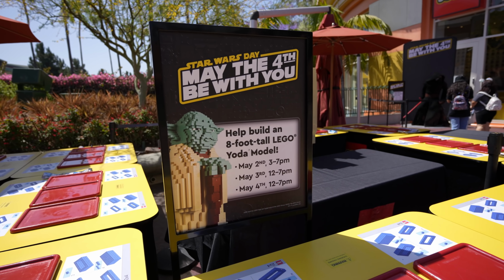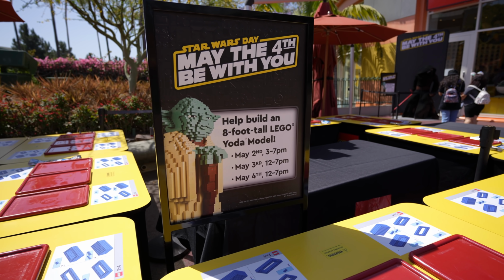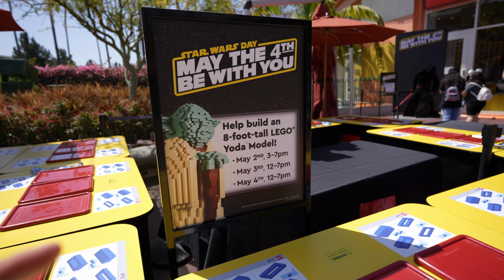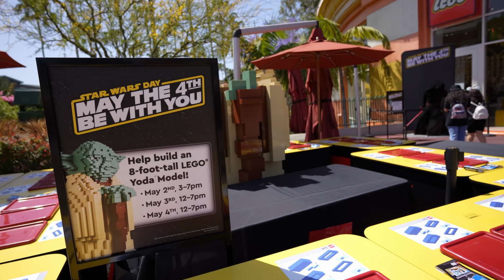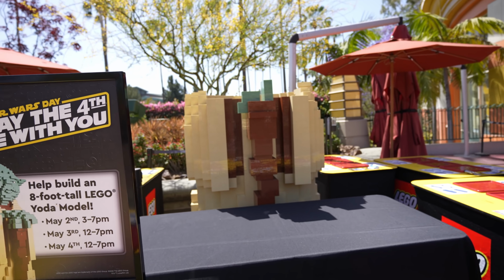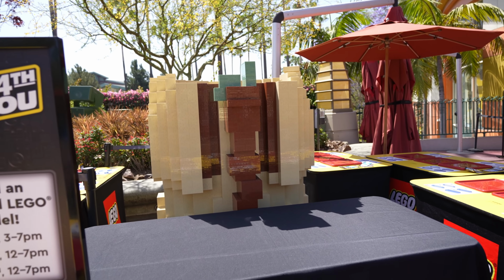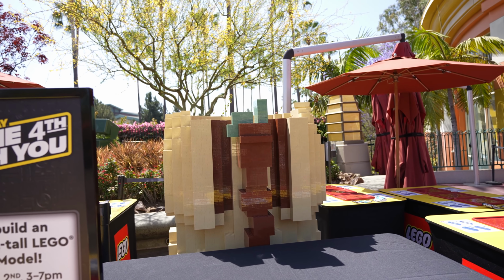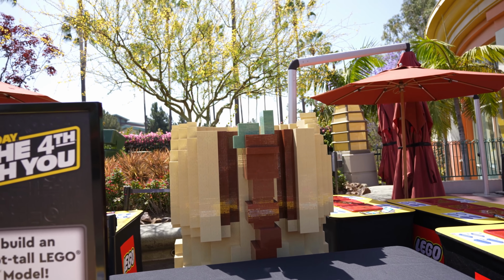So it says you can help build an 8-foot tall Lego Yoda model. And I guess this started on May 2nd, but it's going on through the 4th. So I guess today's the last day, but look how it's coming along. This is an 8-foot tall Yoda. I guess all that's left is his head, but that's awesome. That's how it's going to look at the end.